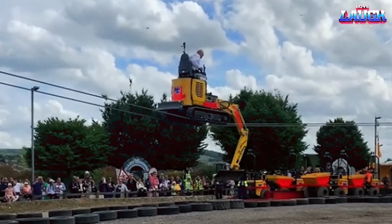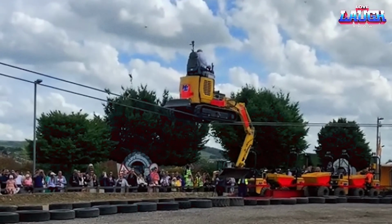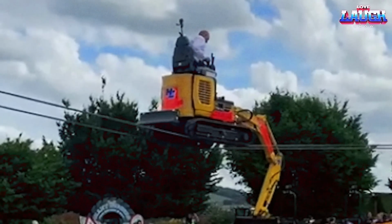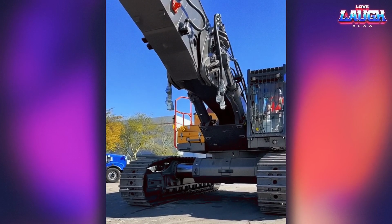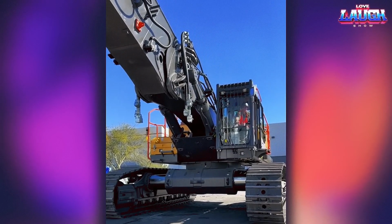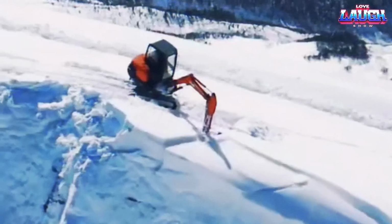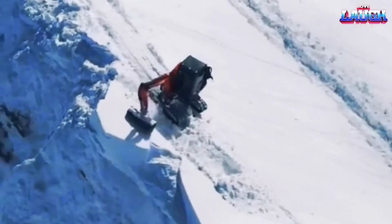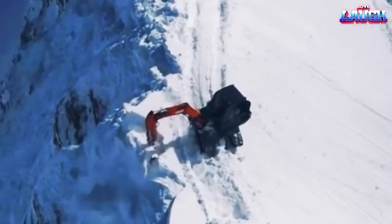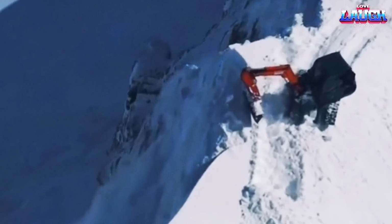Are you ready for that kind of performance? This crawler excavator is like a tightrope walker in a circus. It's probably one of the most dangerous jobs you can do. The driver of this machine has to cut large snowdrifts off the edge of a cliff to prevent an avalanche.